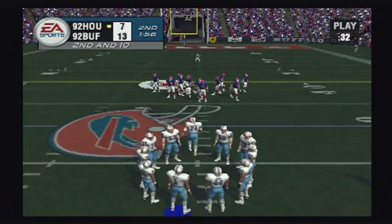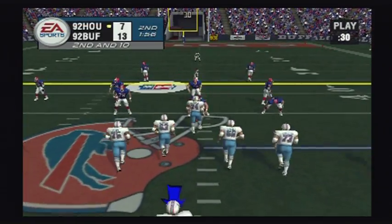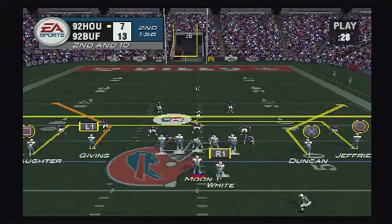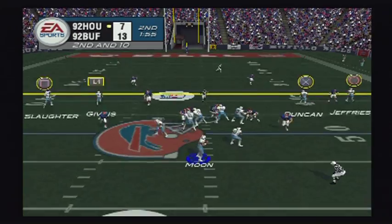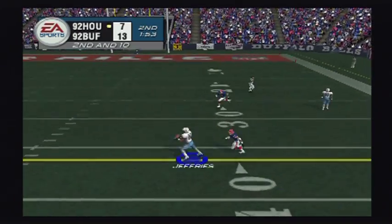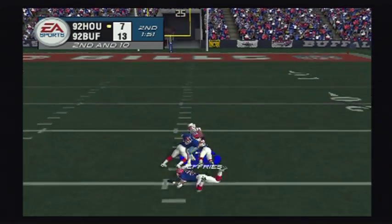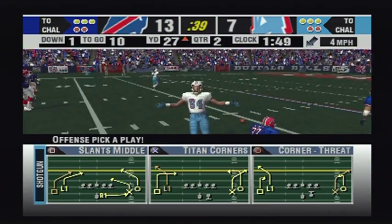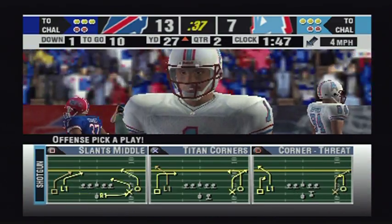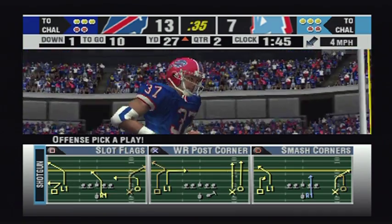The Oilers line up in the shotgun. Set, hut, let's go. Looking for an option, throws it, and it's caught. Clips the tackle. Good connection there. This guy has great confidence in his arm. He knows that he can make the completion regardless of the coverage.